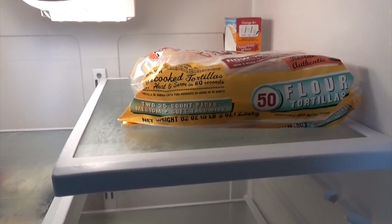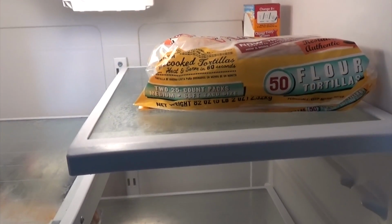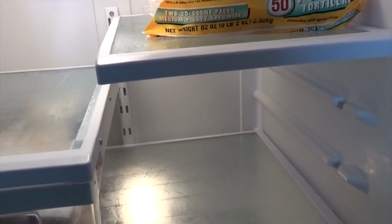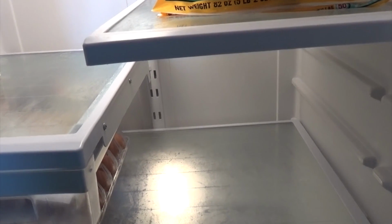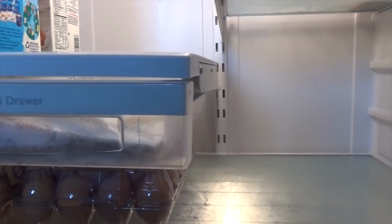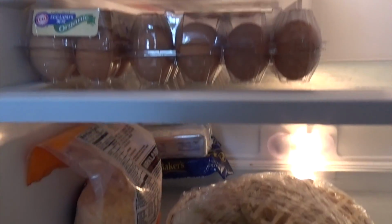So we've been taking it easy with food, except for Nathan's birthday. We did do his birthday meal, and that was a lot of fun, and that was good. But overall, we have been having to be very careful about what we eat, and it's just been really interesting around here lately. So anyway, we've got some eggs right here and some cheese.